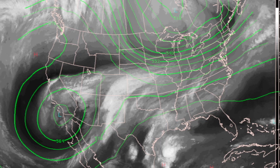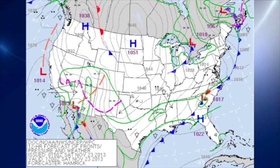In the upper atmosphere, the water vapor satellite image overlaid with the 500 millibar pattern shows a deep trough over the Great Lakes, and then we've got the closed low out over San Diego or just off the southwest coast of the U.S. And of course the front at the surface has moved through, and the 1051 high settling into the north central part of the United States is ushering in some relatively cold air.